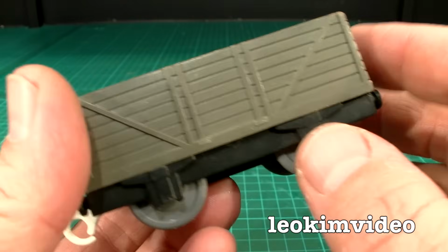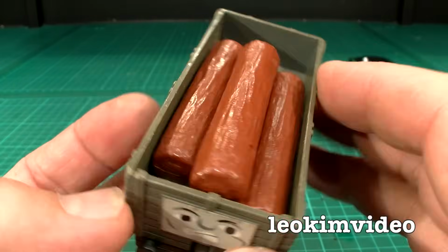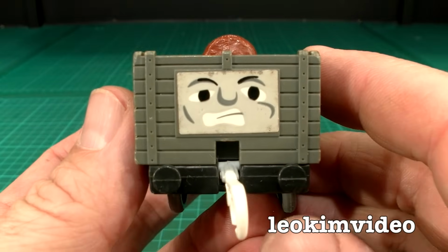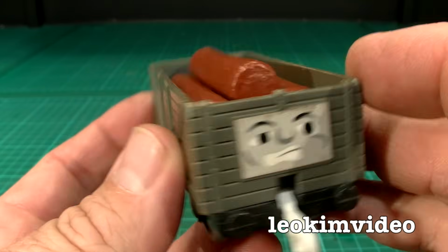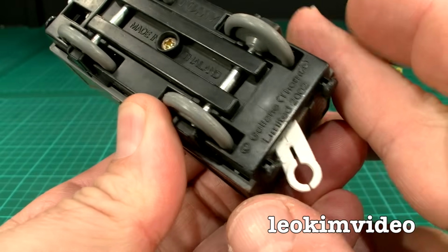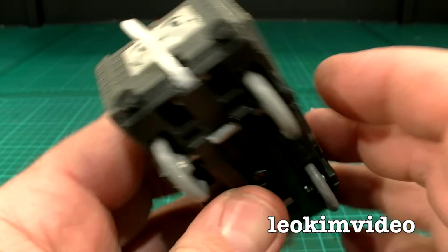And here is a Troublesome Truck. I've got quite a few of these. I've just put those logs in there which were floating around and the assortment of stuff that I got. The best aspect to this is, of course, the face. And there are a whole variety of different faces that came about with these, and also coloured trucks, as I've worked out, as I've collected along the way. What year have we got in this? 2002, which is there.